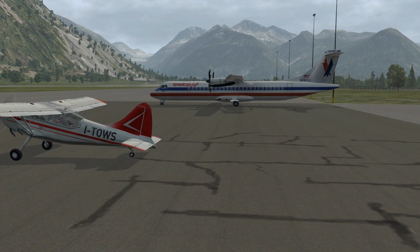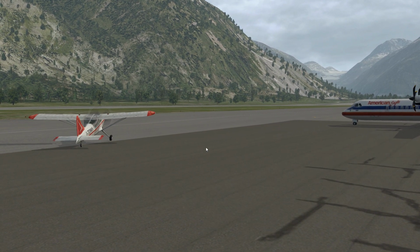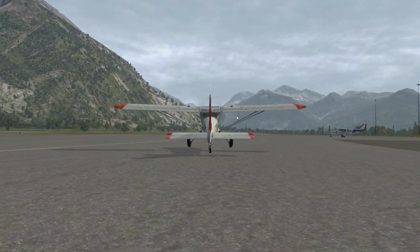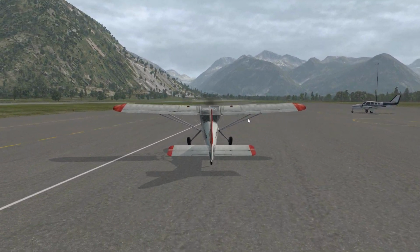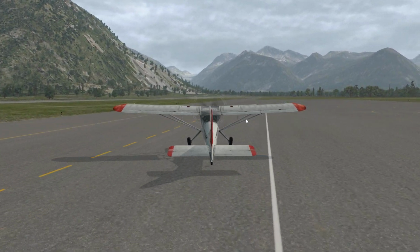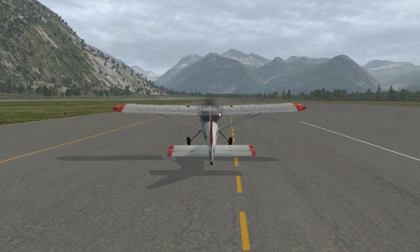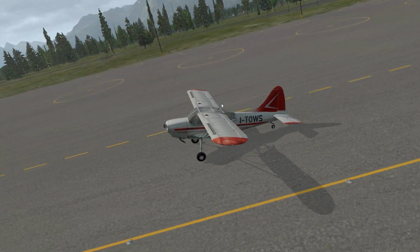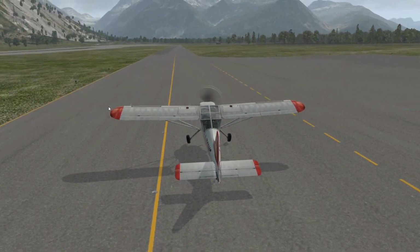In this video, I'm back in the little Stinson. This fantastic airport is Valdez, Alaska. It might seem like a super random airport, but this is actually where they hold the annual short takeoff and landing competition. So I thought I would give that a try in this thing, because taking off and landing in this isn't hard enough for me already.